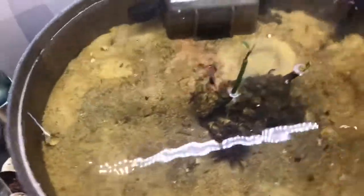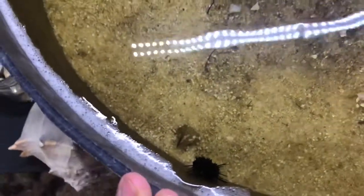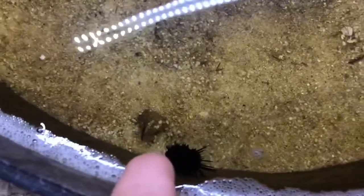We did have a die-off in here. The water got too low and the salinity was way too high for these creatures. This guy is actually a lone survivor except for the pencil urchin. Two urchins died. Pink Mexican urchin died, as well as the larger urchin, that green one that you guys probably remember, hopefully. Short spine's still alive and it's getting its spikes back.